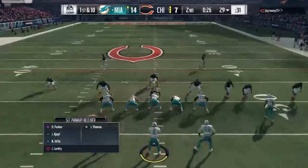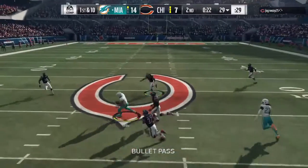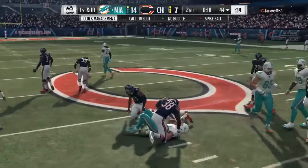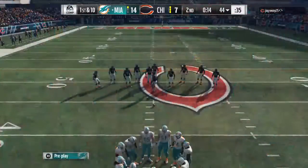I think we'll find out just how much they trust their guys in this situation if they decide to take a shot. And Stills over the middle. And they'll get it up just short of the 45 at the 44. Give him 15 yards on that one, and the Dolphins have a first down.